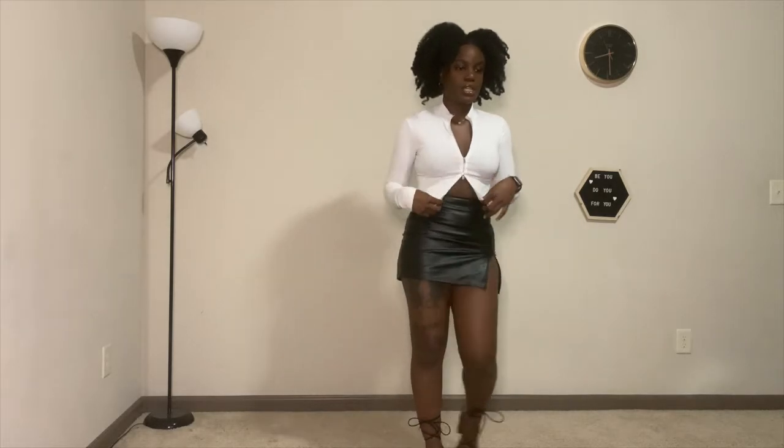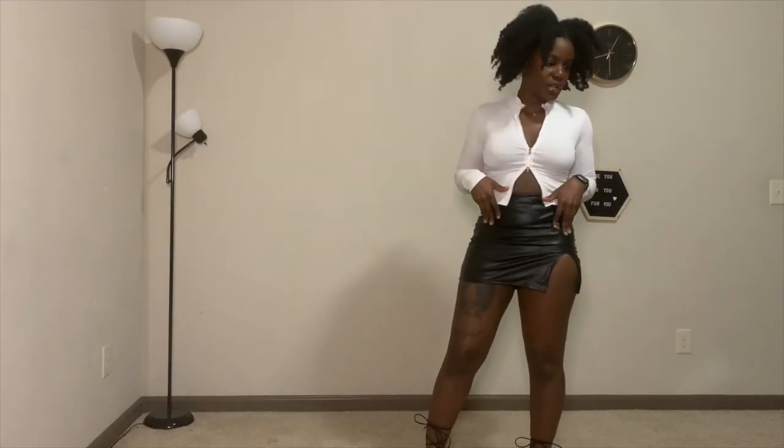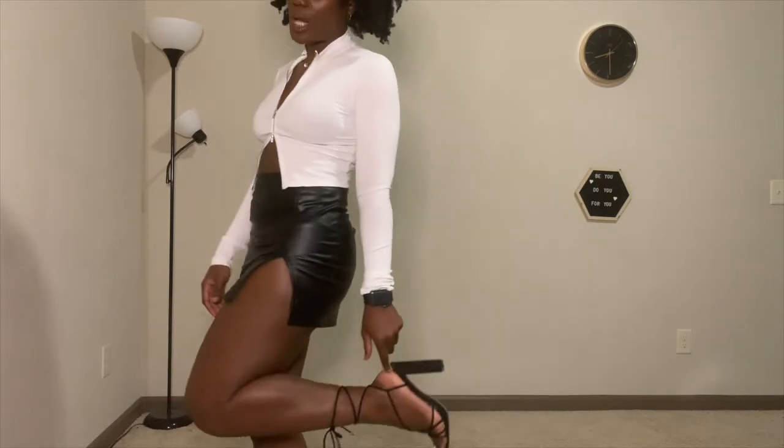Here we have the, I don't know what it's called, top, and the black skirt, both from Fashion Nova. Shoes always from Fashion Nova.